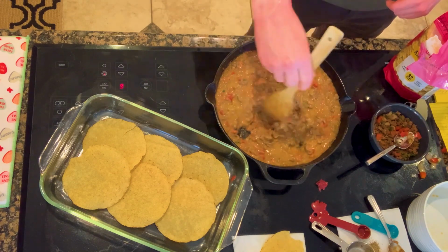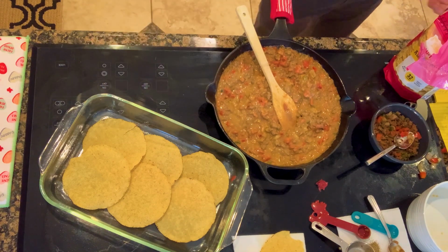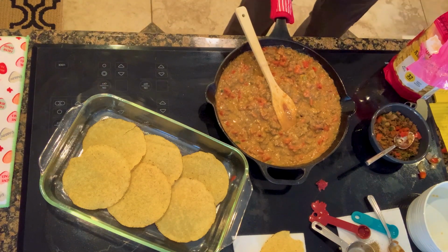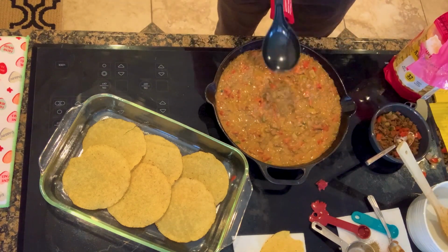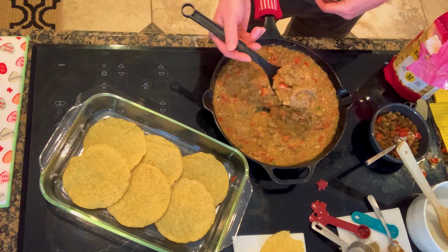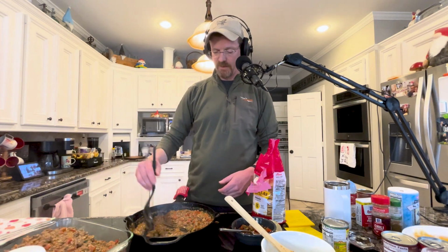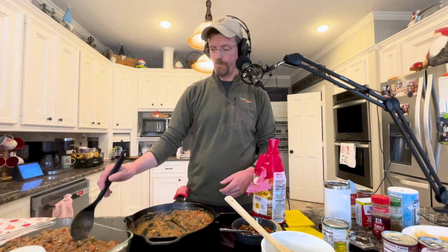I think this is adequately mixed together. I'm going to turn that off. And I need a big honking spoon to kind of ladle that over these tostadas. Oh, I'm not going to have enough mix. I'm going to have to do this probably in one big layer. That's okay.